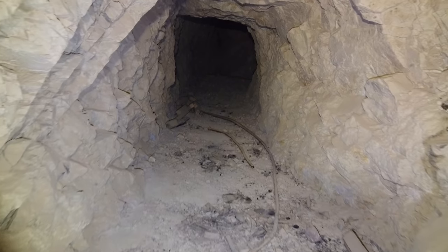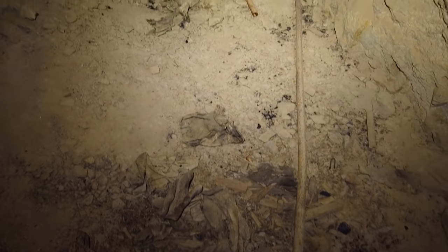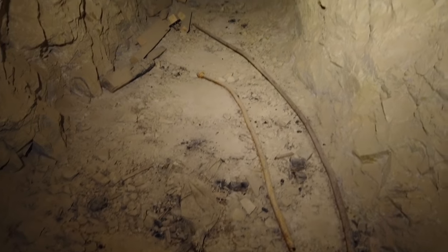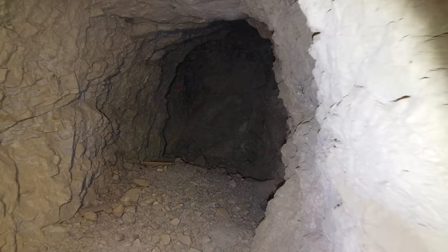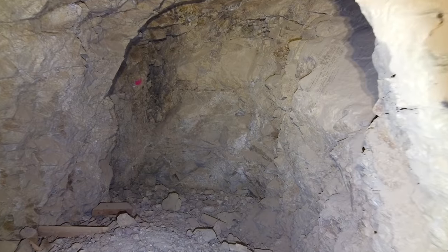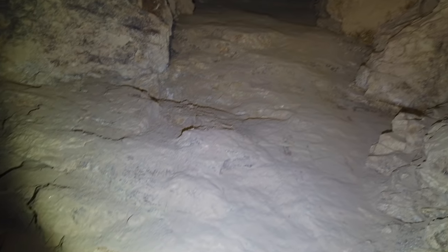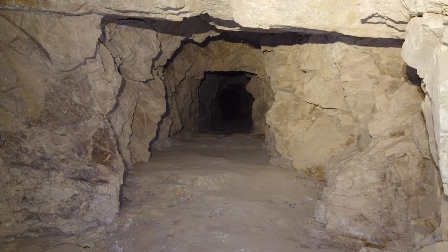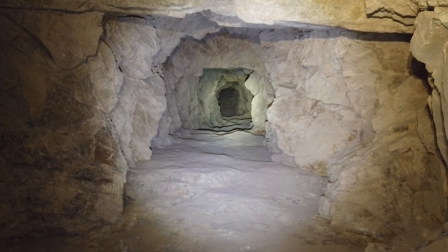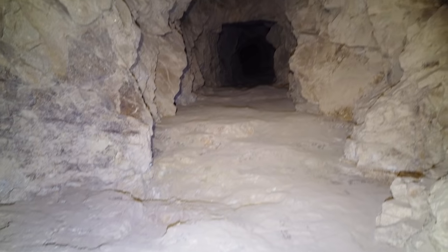Okay, let's look up in here. What do we have down on the floor? There's a bunch of gloves. Looks like some pieces of someone's coveralls. Okay. And what do we have here? Oh, here's an ore pass. That's a good sign, because that means we're gonna have some workings higher up on the hill that we're gonna have to explore.